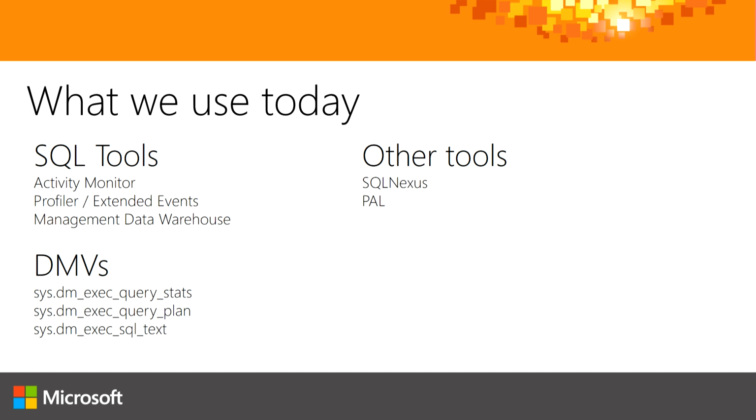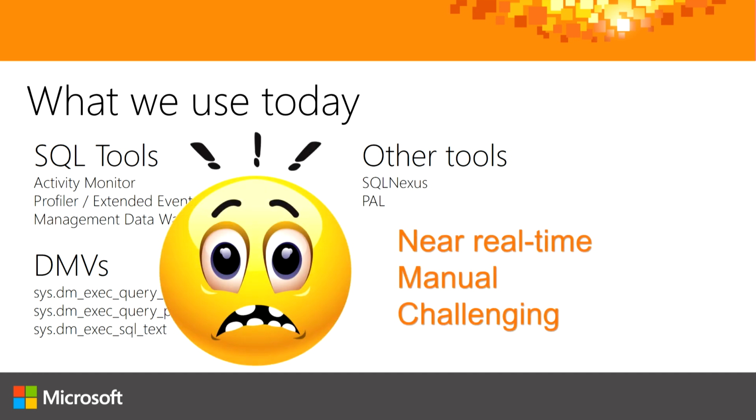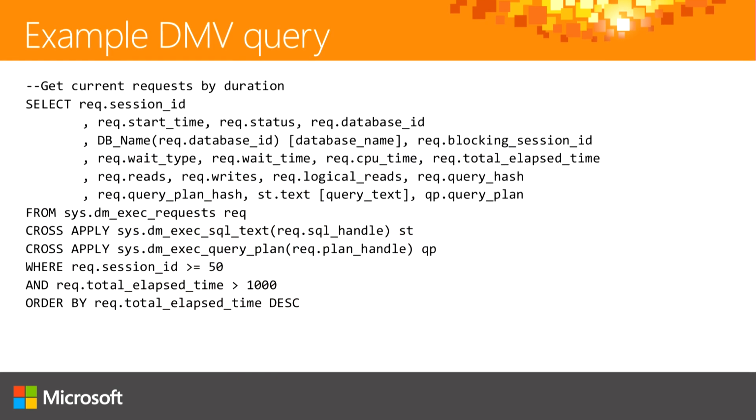At the end of the day, these tools are only really near real time. There's a lot of manual work involved, and they can be quite challenging to use, particularly DMVs. A clear case would be a DMV query like this one. Someone has to write the query, and you have to understand what you're querying to get the data out. Then you hope you have that query readily available when the performance problem happens, so you don't have to write it off the top of your head.